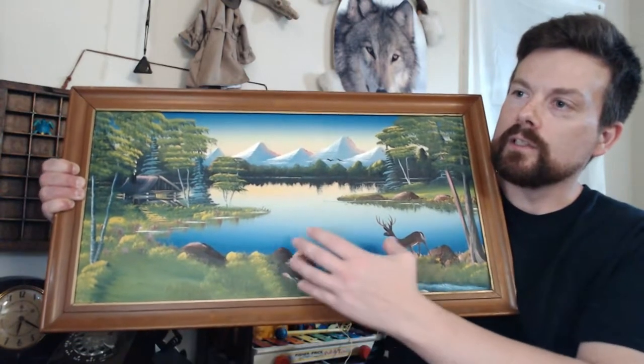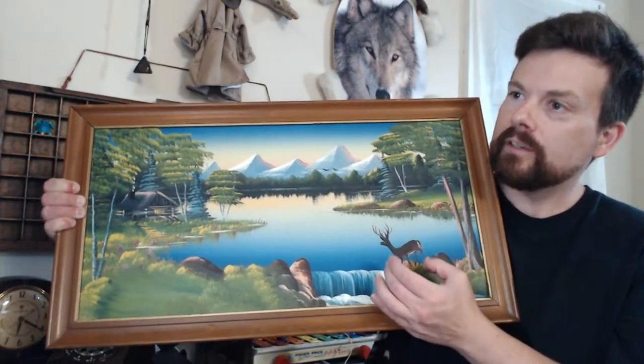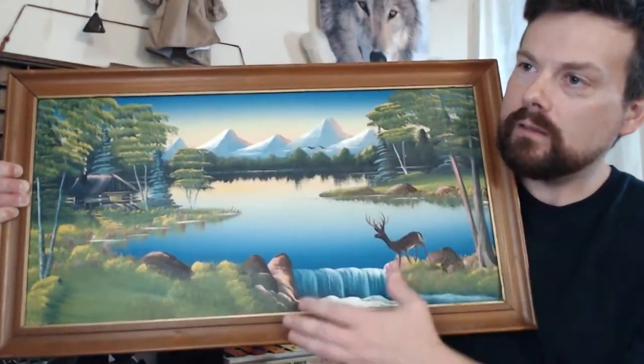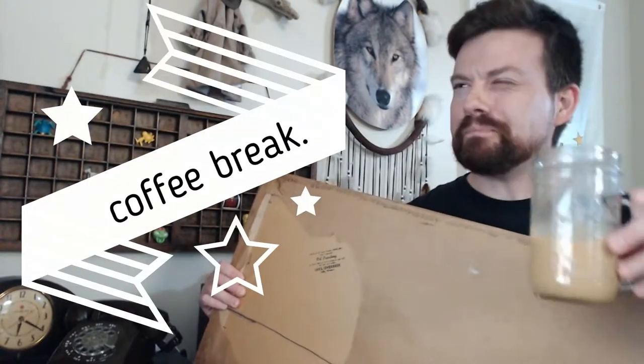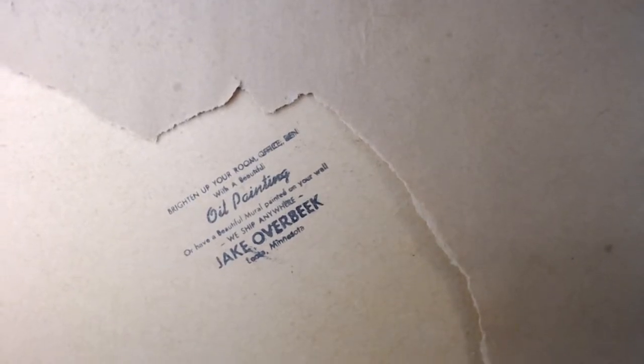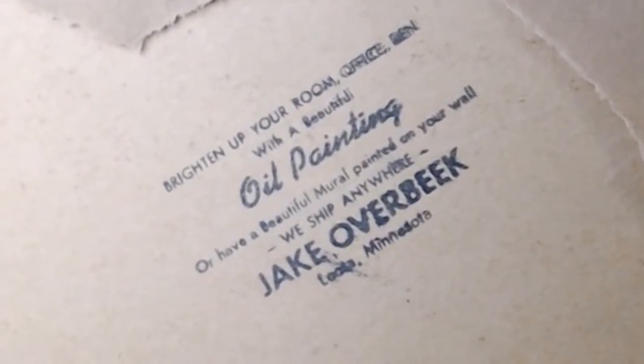You go through this pretty little lake slash river thing. You got the deer here. You got the middle ground, the background, the foreground, and these little guys. On the back here, coffee break. See, brighten up your room, office, den, with a beautiful oil painting, or have a beautiful mural painted on your wall. We ship anywhere. Jake Overbeek, Leota, Minnesota.